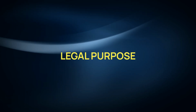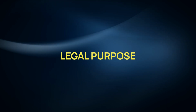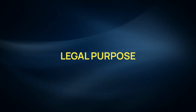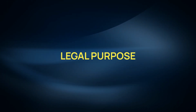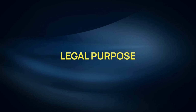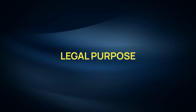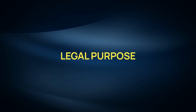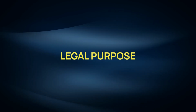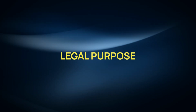Legal purpose. Legal purpose is a requirement in insurance contracts that ensures the subject matter of the policy and the actions involved are lawful. In other words, for an insurance policy to be valid and enforceable, it must have a legal purpose. If the purpose of the contract involves something illegal, such as insuring an illicit activity or a criminal act, the contract would be void.